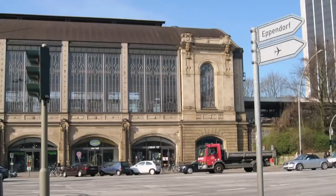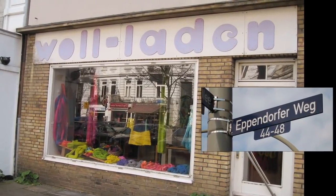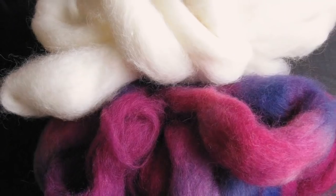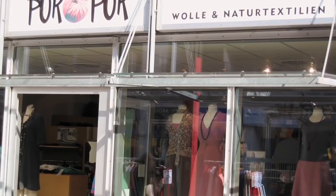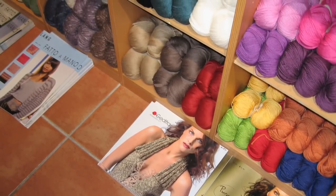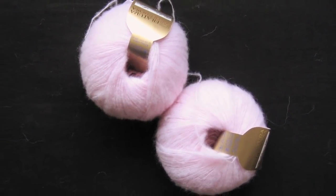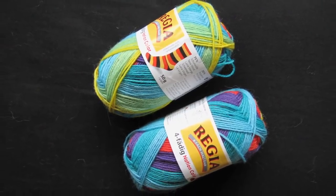First, I headed toward the lake and past the train station, then down to Eppendorfer Weg, where I stopped at Wolle Laden, a cute shop which had hand-spun and hand-dyed yarn and fiber. After picking up some hand-dyed Irish wool, I headed toward Carl Schneider Passage to visit Purpur Wolle and Textiles. The shopkeepers there were nice, and they spoke English very well. They sold Gedifra, Rowan, Filatura di Crosa, and lots of sock yarn. I left there with some beautiful pink Italian lace-weight cashmere and some crazy sock yarn.